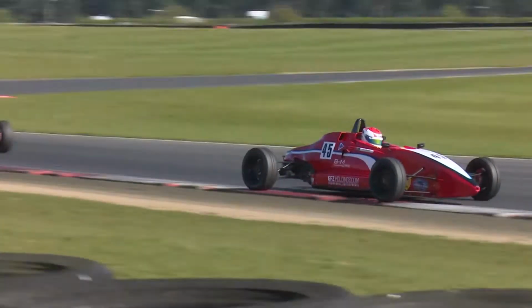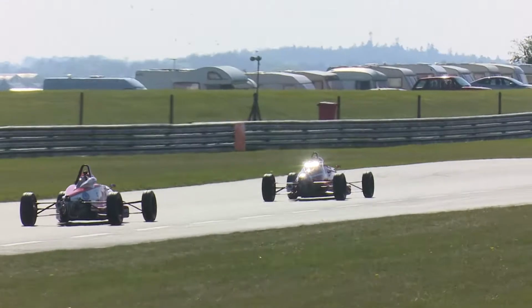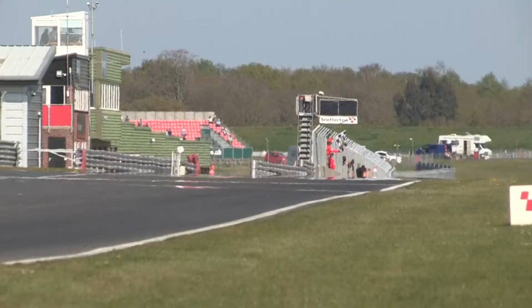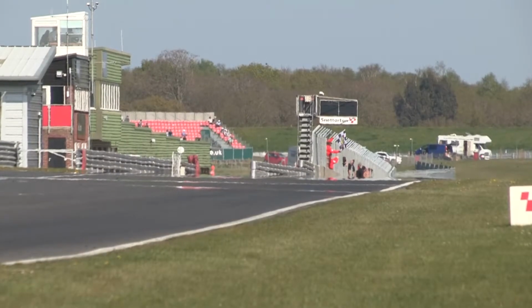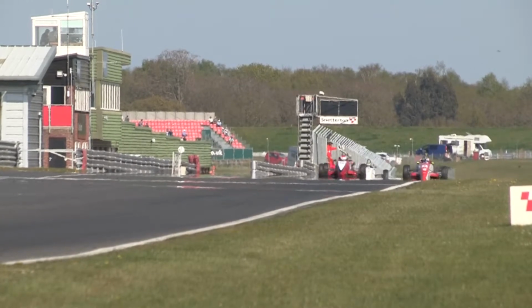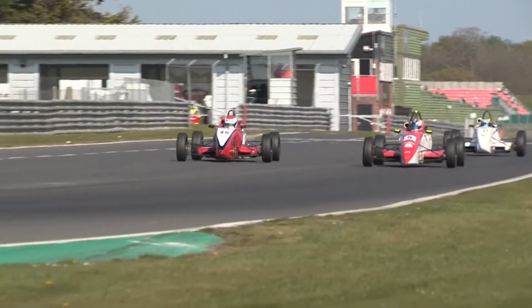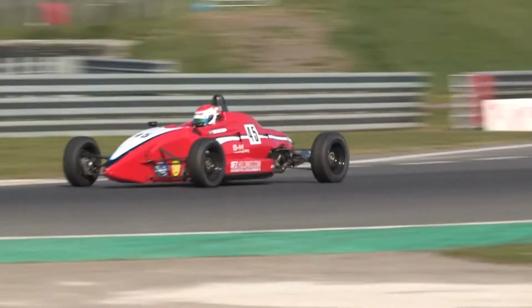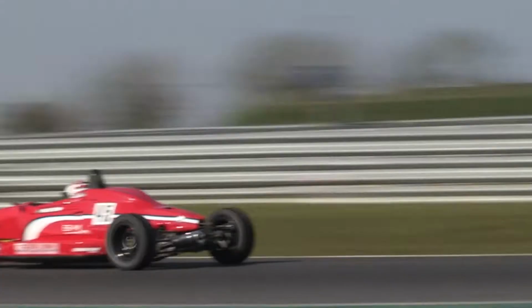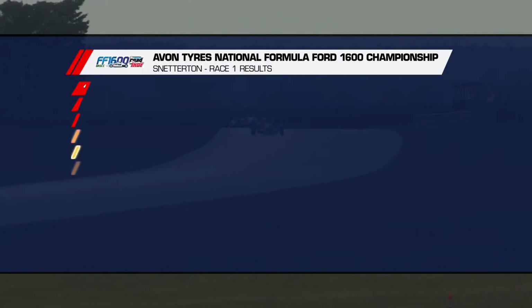But out the final corner, Rory Smith has taken the lead. He stayed there and absorbed all the pressure from the cars behind. He will head to the checkered flag as the first winner of the 2019 season in the Avon Tyres National Formula 4 Championship. Rory Smith draws first blood at Snetterton, wins for Spike Colbecker in second place, Ross Martin third, and Spike Colbecker already gives the thumbs up. What a great run that was for Spike in his first race in the UK. Rory Smith takes the spoils. There's Ross Martin third. Here's the results.